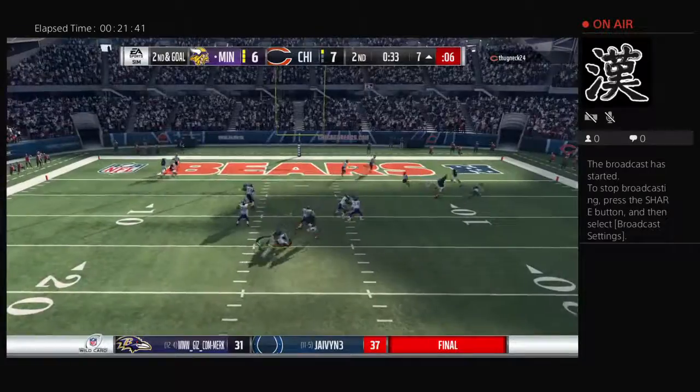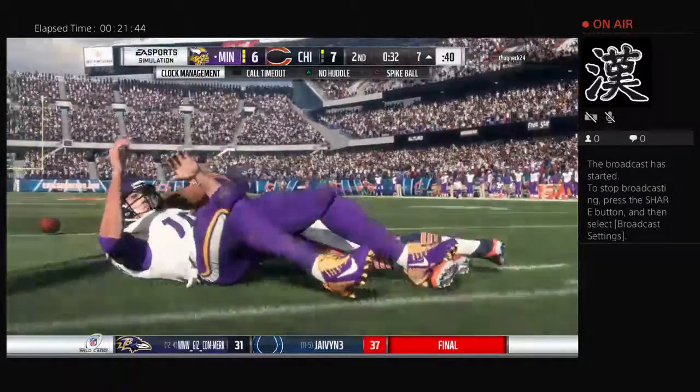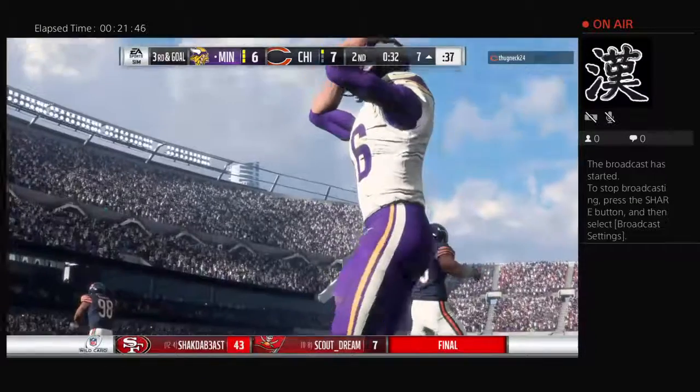The throw on second down is gone. Oh, the ball comes out on the hit, but they'll say it's incomplete. Pressure.